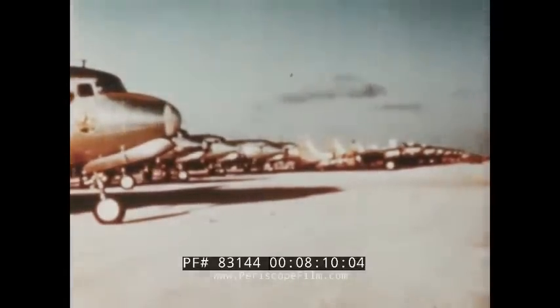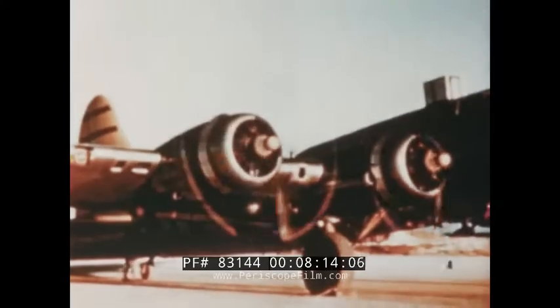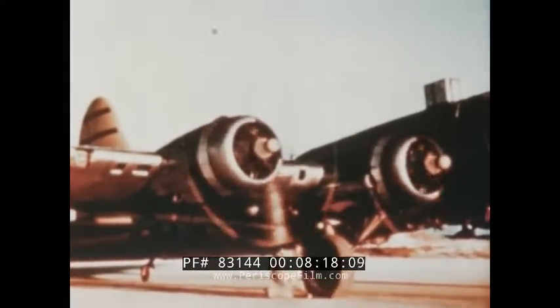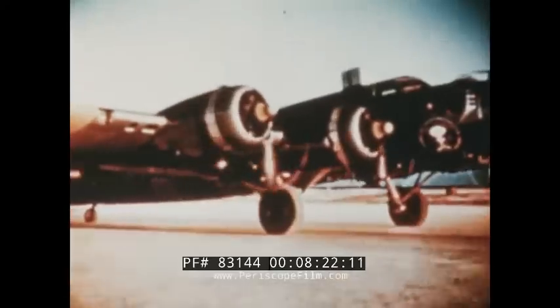At Eniwetok, Army Air Force drones are preparing to take off. These pilotless planes will be guided through the center of the cloud column to record scientific data, as well as to provide valuable information concerning the effects of the blast upon military aircraft.